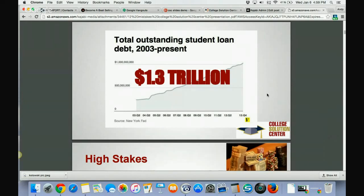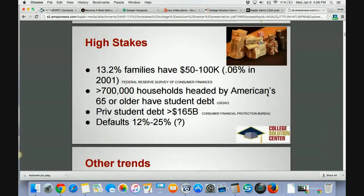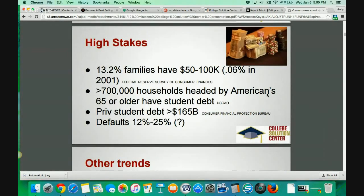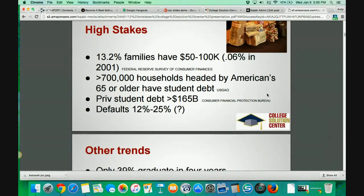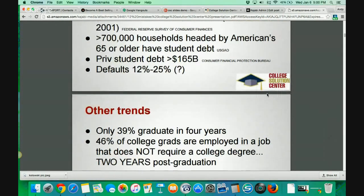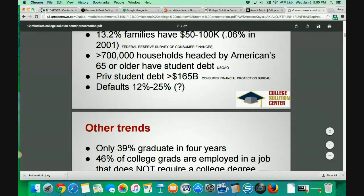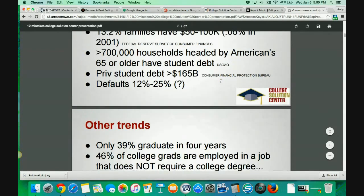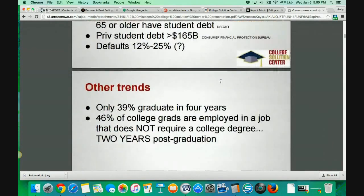So there's $1.3 trillion in debt, and defaults are on the rise, and more than 13% of families have between $50,000 to $100,000 in debt. Almost 750,000 households with seniors still have student loans. Private student loans are over $165 billion, according to the Consumer Financial Protection Bureau, and defaults, I mentioned before, are on the rise. You'll note here, by the way, that I have all these authorities cited here, because now they are paying attention. It's not just coming from me. That's credentializing. That's very important for your credibility as a speaker.